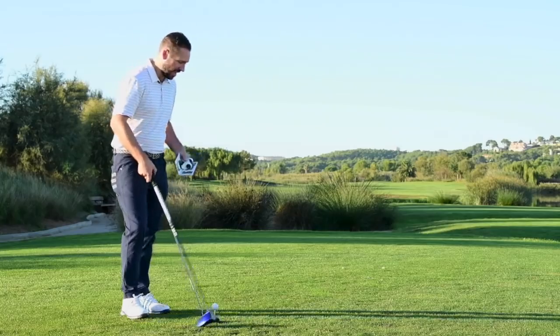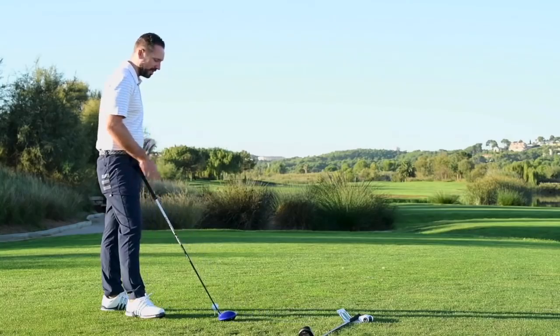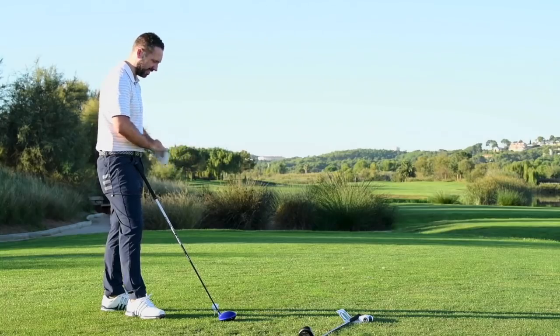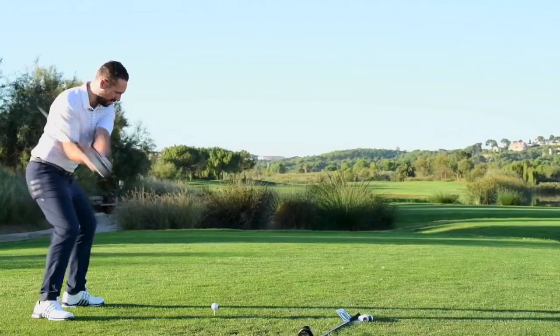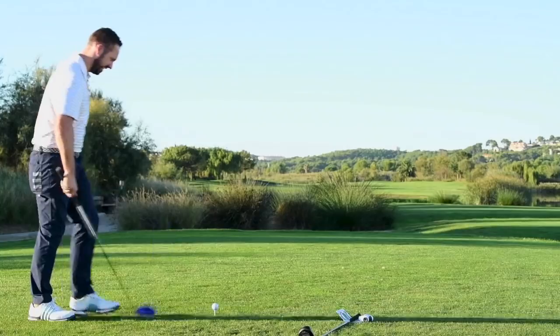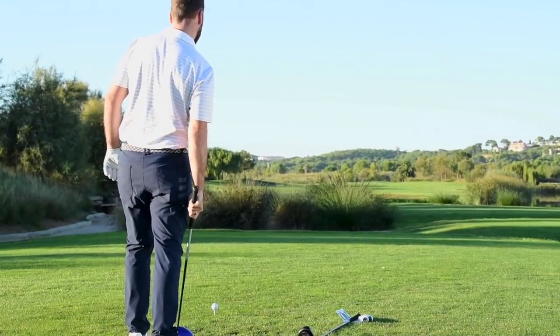So I've got my 3-wood out, but I'm not going to be using that. I'm going to be going with the driver. You can see that Tour card, it's beckoning. I can sense it in the distance. I can see the glory. I can see the millions of prize money. And I can see everyone else absolutely frightened stiff of this hole, but not me.